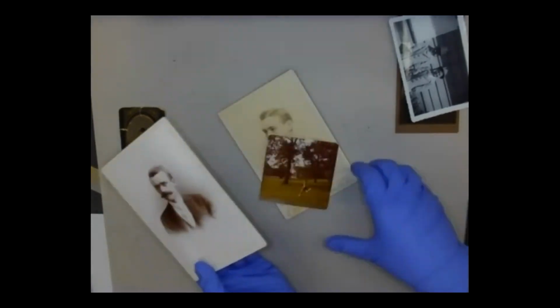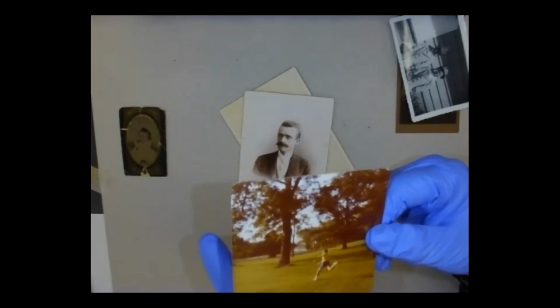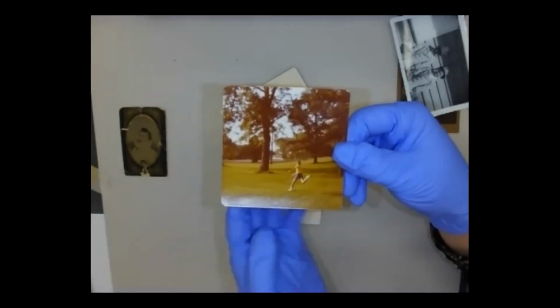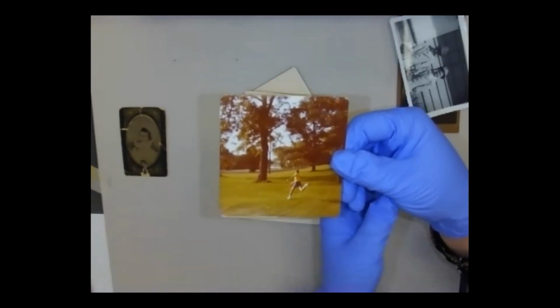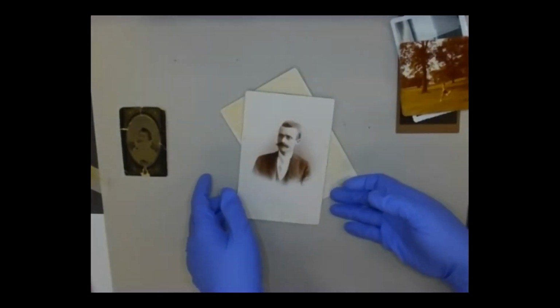Here's that color photograph. You can see it's starting to fade a little bit. You can't correct this image itself, but the best thing to do is digitize it and get someone to help you correct the coloring so that it's better on the computer.